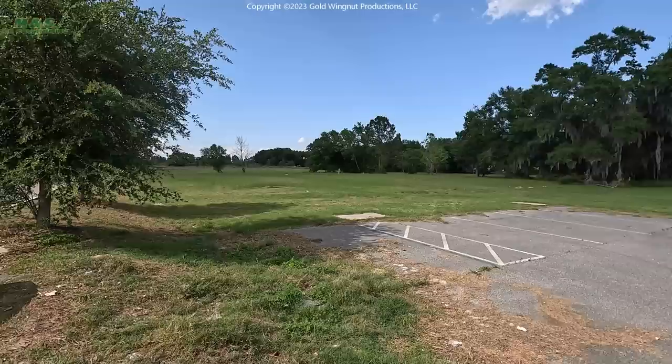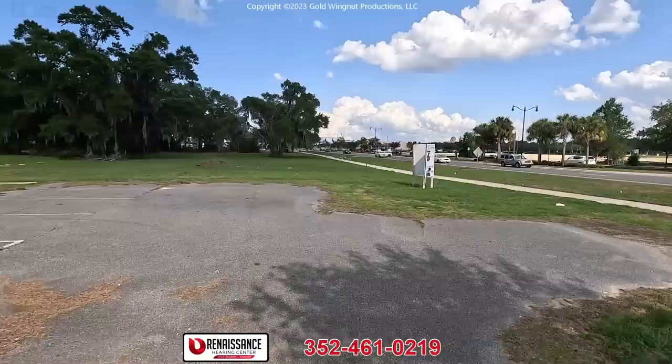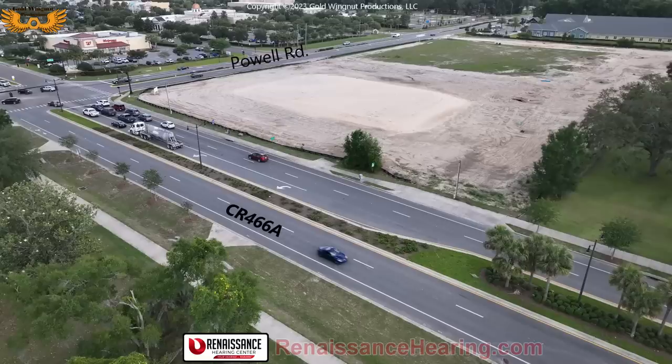It's right next to the Dollar Tree. It's going to be an Arby's plus two other stores that are being built in the same building. This is what it looks like from the air. We're right across the street from where CVS and Home Depot are going in.